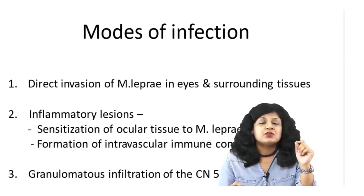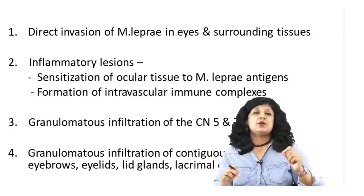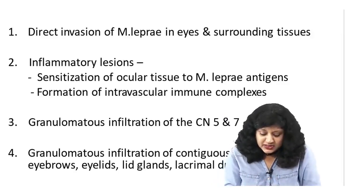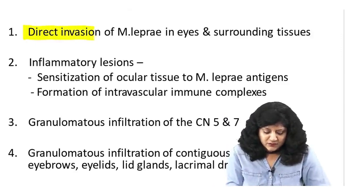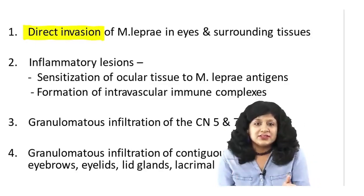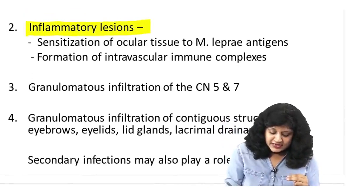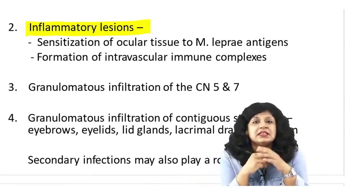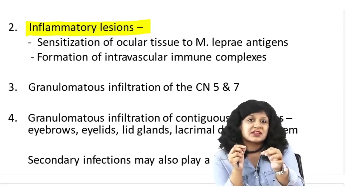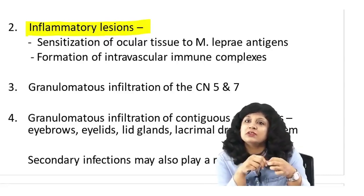Now, let's start with the modes of infection. So, how can this Mycobacterium leprae actually enter the eye? First important thing is the direct invasion of this bacteria into the eye and the surrounding tissues. Second important thing, there can be inflammatory lesions. So what happens? The sensitization of the ocular tissues to these antigens can take place, and there will be formation of what? There will be intravascular immune complexes.